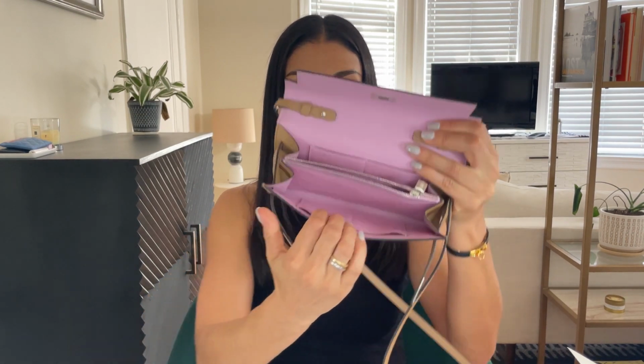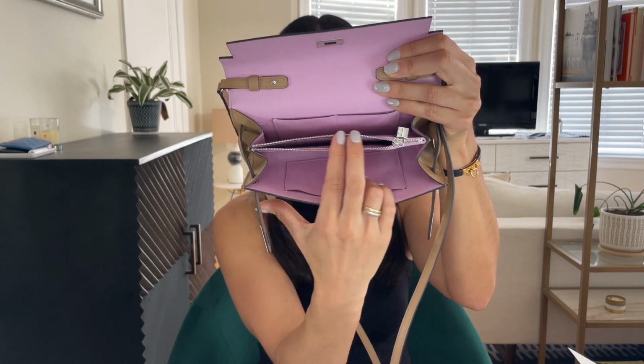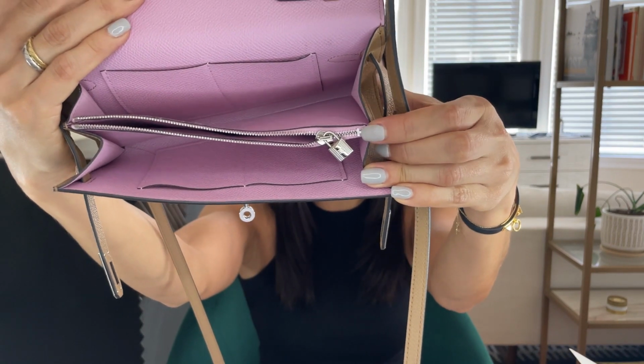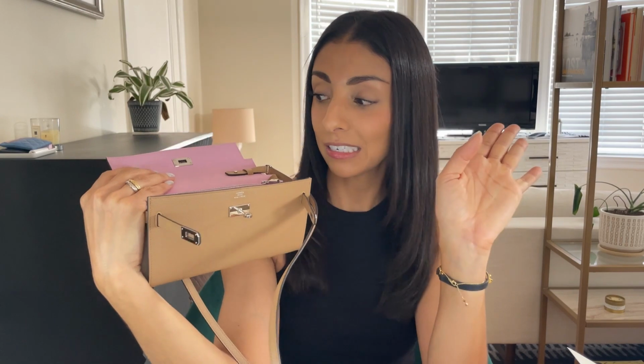But so you can see here, there are the 2 card slots in the front, there are 2 in back, and then there is this really nice zippered pocket here, which is really good. I'll often put like a hair comb in here, or my cash, or you can put like a parking ticket. And one thing that I think is really cute is that it does have the quintessential Kelly lock here. So I think that is a very nice detail.